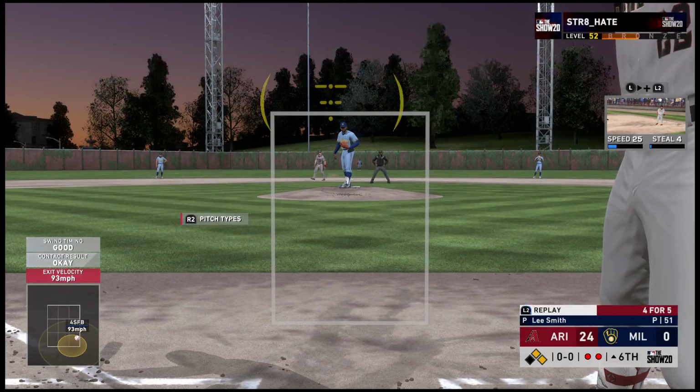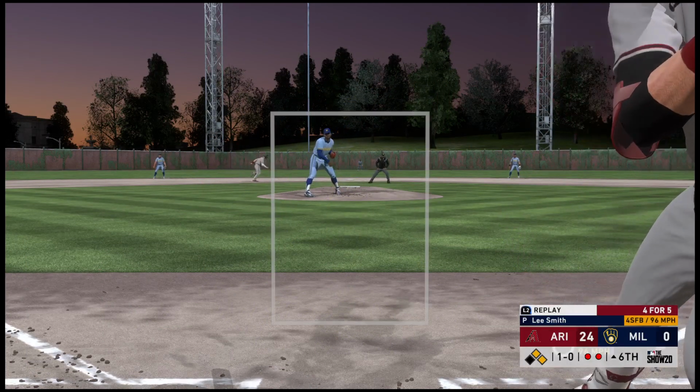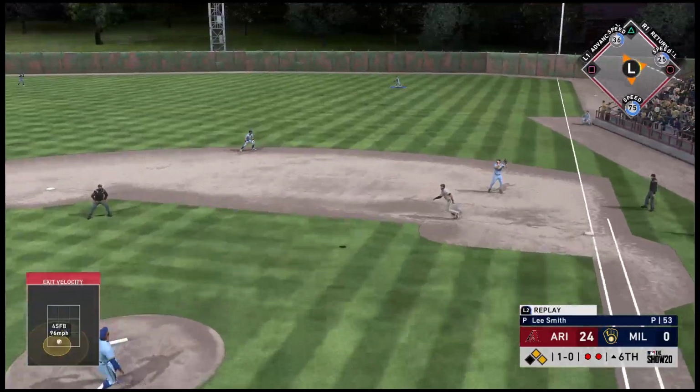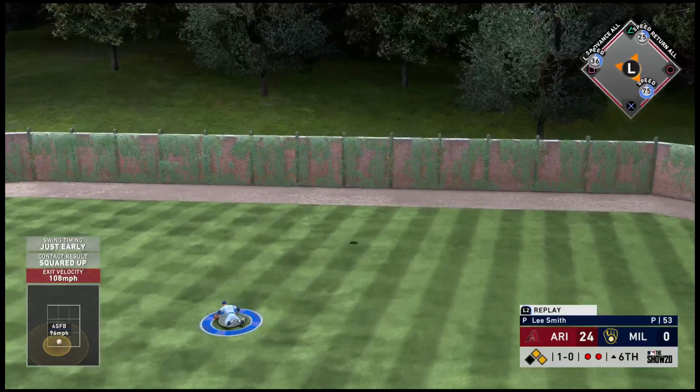Digging in to try it again, Christian Yelich. And he's trying to make this a 5-hit ball game for himself right here. Pulled the fastball down a little too much there. That's ball 1. This is driven to right, and no doubt about it, that one's way out of here.